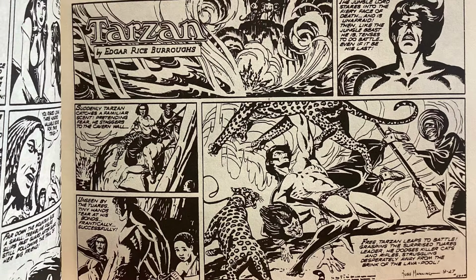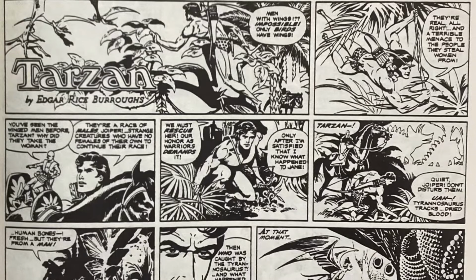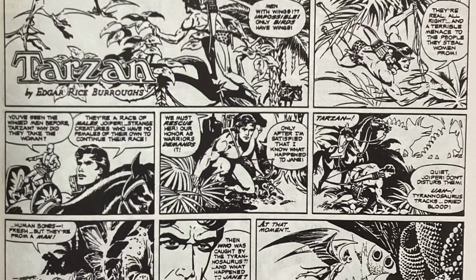Russ Manning is one of my favorite creators. I first discovered him in reprints of his incredible 1960s comic Magnus Robot Fighter. But in these strips from the 70s, he's an even more refined creator. And his layouts are amazing. His stories are epic and absolutely feel like a Burroughs novel you just haven't read yet.